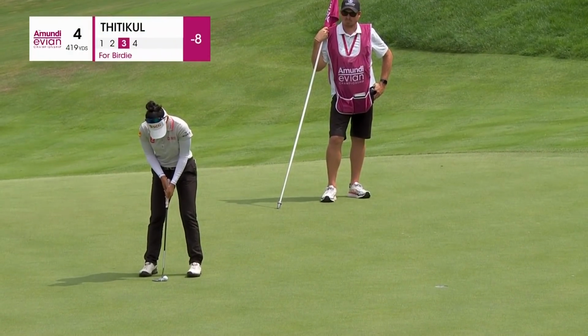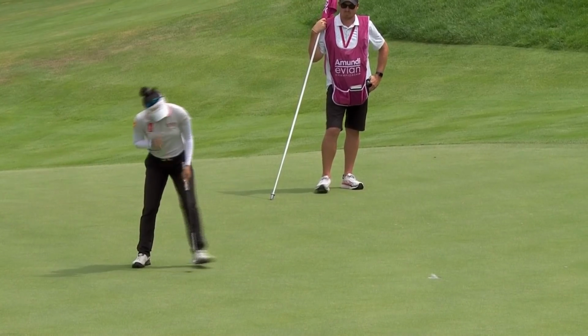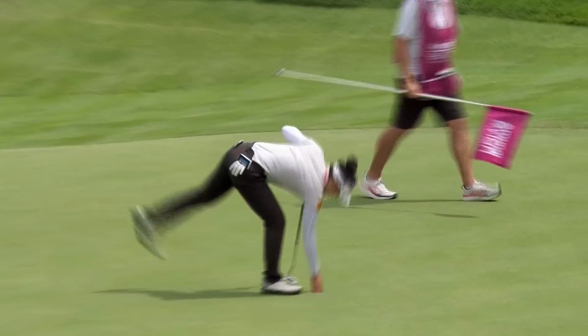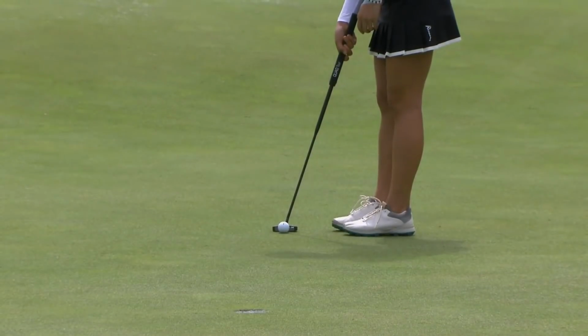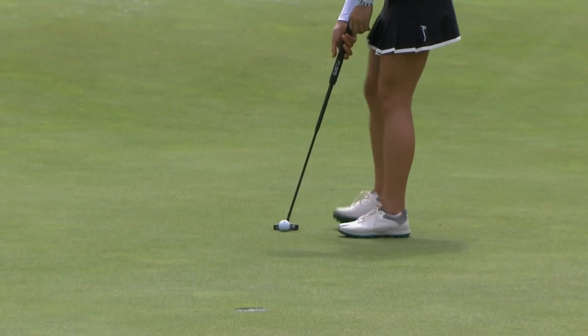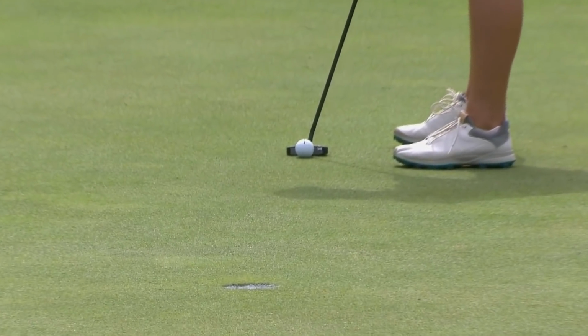See if she can get it to 9 under and within 10 of the lead. Yes, nice little fist bump. A lot of money on the line here. She's in the race to Costa del. Statistically, one of the best putters on tour, 3rd and 5th in stats for the year. You expect her to make every one of these.